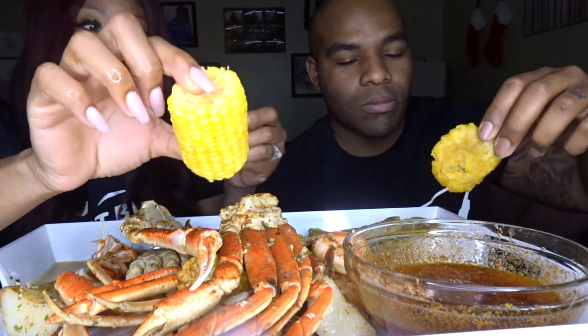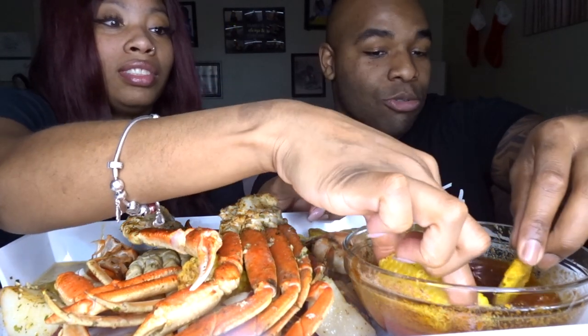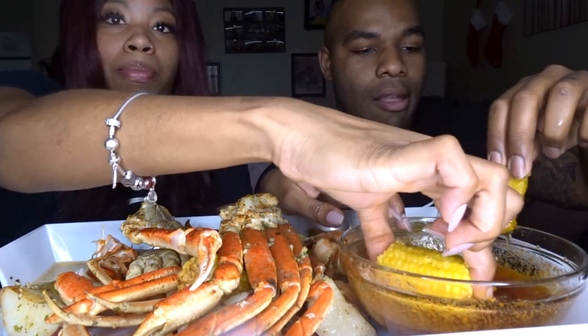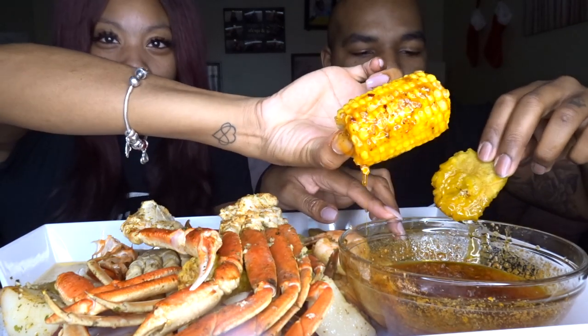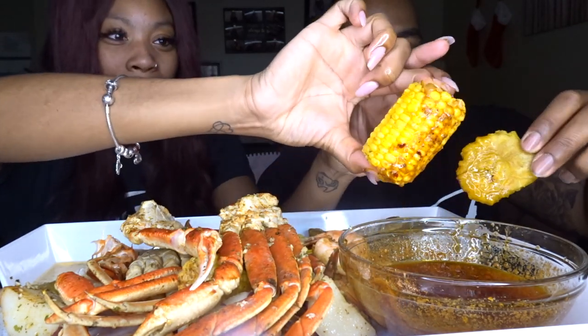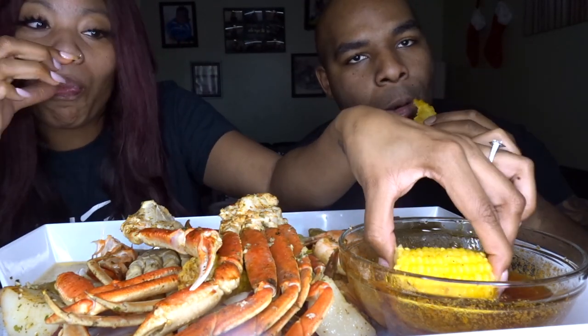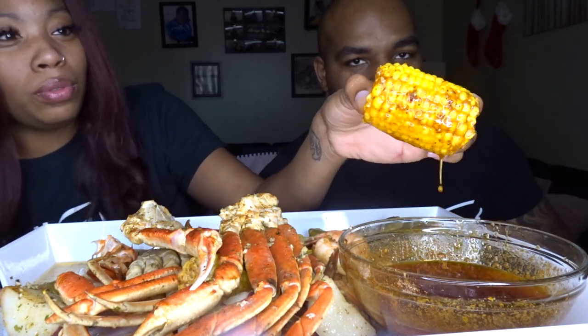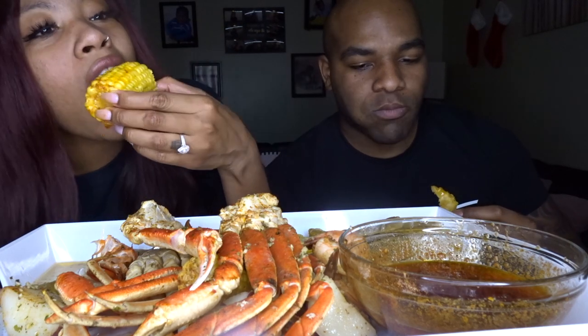I mean, come on now. I'm like one in a million people in America who don't eat corn. Yeah, and it's so amazing. I'm just dipping it in this. It does nothing for you. Y'all see that? Honestly, I can eat corn on the cob, cream corn. It's terrible.